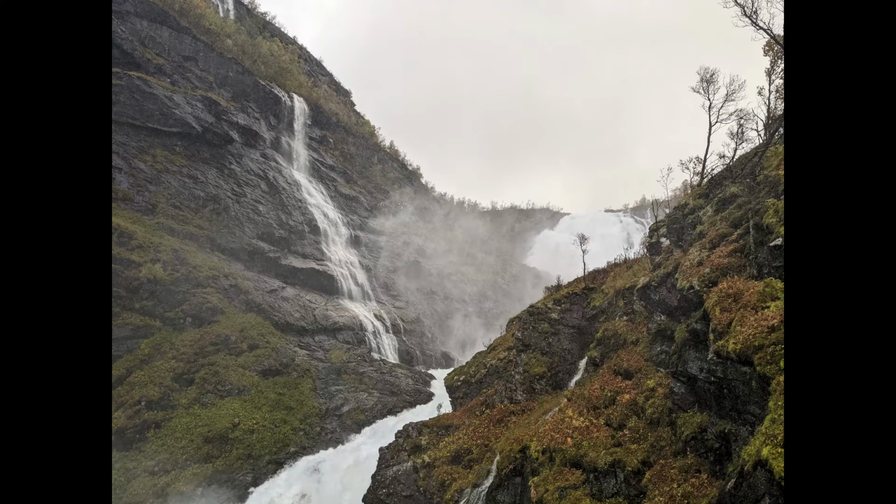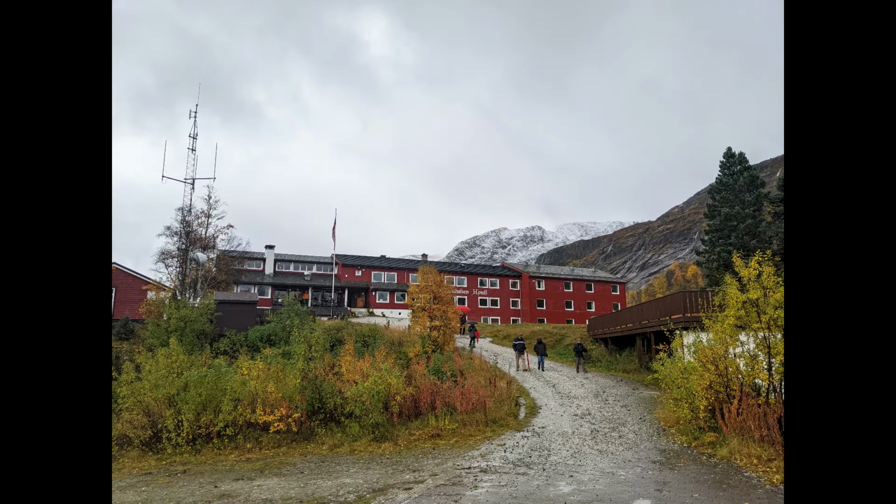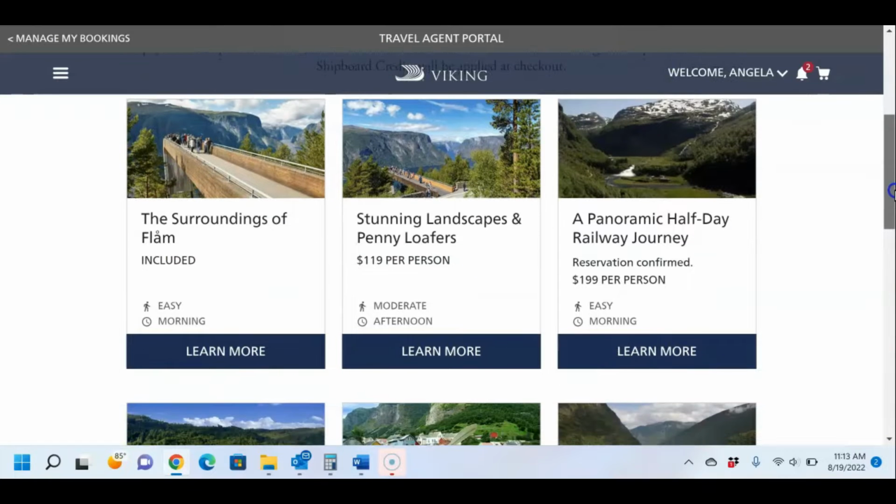You have a chance to get out at this waterfall, spend about 5 minutes there and explore. Then we spent an hour at this lodge. It was a waste of time. If I had to do it again, I would just book myself. The included tour was a bus tour around the Flam area.